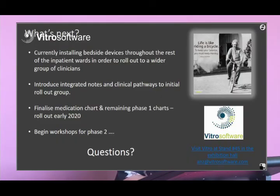And what's next? So we're rolling out the bedside devices to the rest of the wards, dropping the integrated notes in the next couple of weeks, and pathways to our initial rollout group, finalising our medication chart and the remaining phase 1 charts, and then beginning workshops for phase 2.